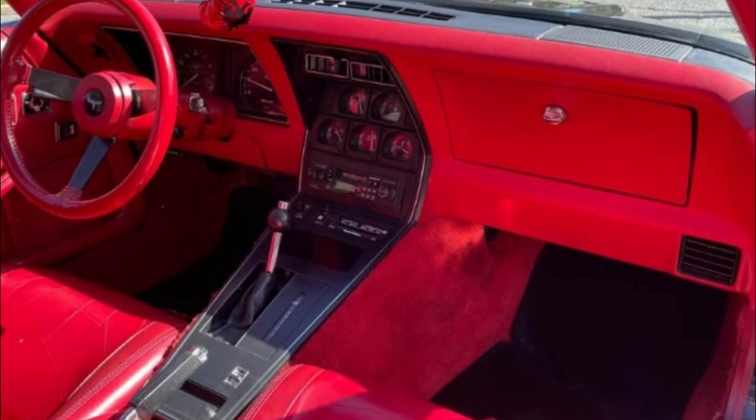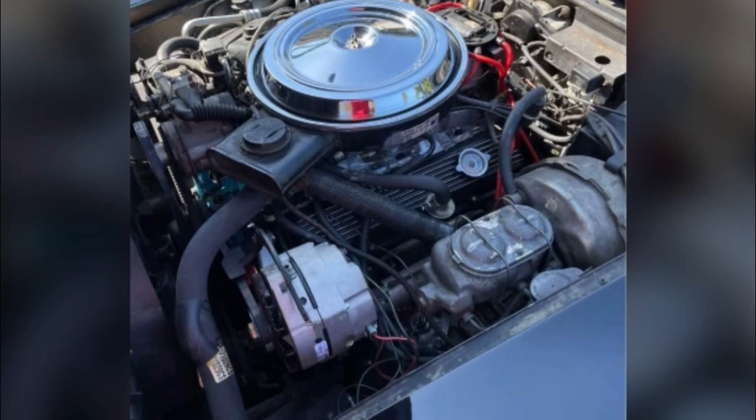know and love. Inside, the cockpit-style interior offers the driver an experience that feels more like stepping into a sports car than a cruiser. Chevrolet designed the Corvette to feel engaging and focused, and this 1981 example delivers just that. Surrounded by classic gauges and comfortable seating, you can imagine what it must have felt like for drivers in the early 80s to experience America's sports car firsthand.